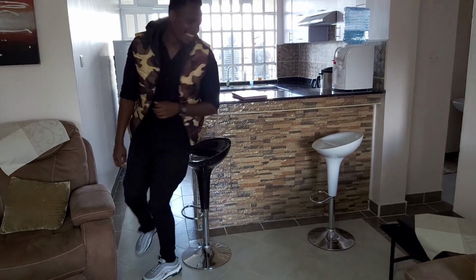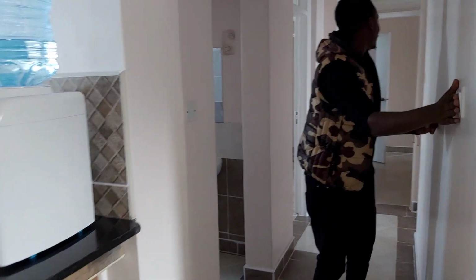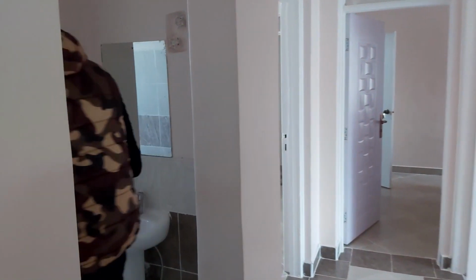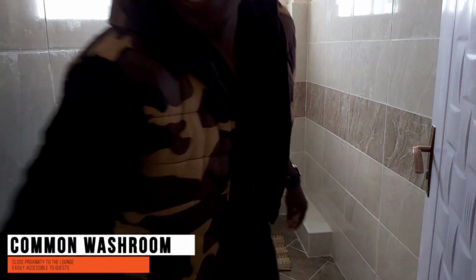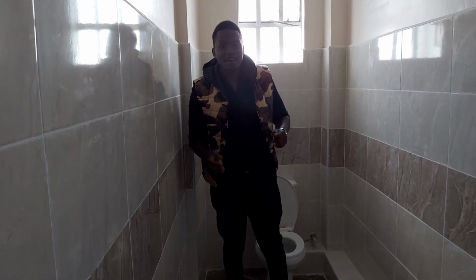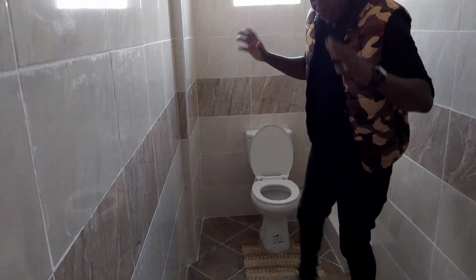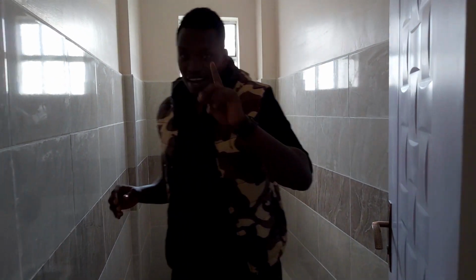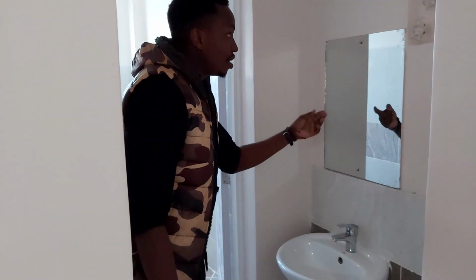So let's head on to the washroom. Oh, no bulbs. So here you have a common washroom. This really amazes me. This toilet is huge and it doesn't have a shower. This is just for the visitors. And hapo ingefaa kuwa na shower by the way. But let me show you why they haven't put a shower right here. Here you have a guest sink and the mirror.